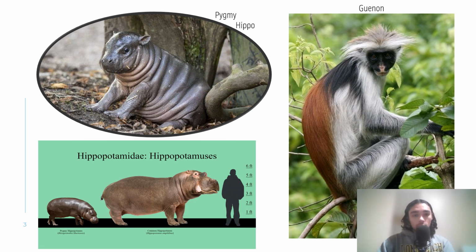Look at it. It's just super small. It's tiny. It's cute. It just looks glazed and it's so adorable. I included an image of the pygmy hippo next to a common hippo, a normal sized hippo, the big, scary, deadliest animals on Earth. Just to include another reason why we must maintain the delta. And on the right is one of the endemic monkeys called guenons. I believe this one's the red-backed guenon.